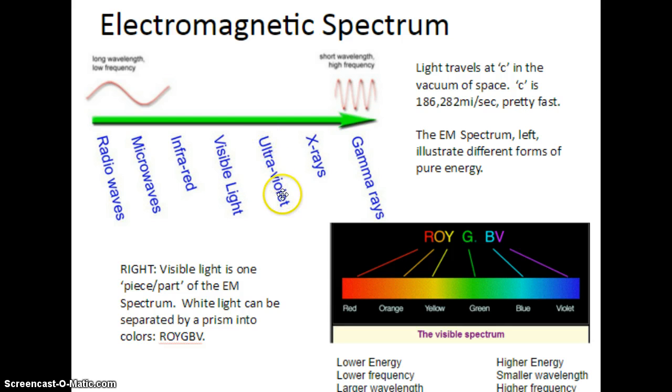We think of ultraviolet light, that's why we put on sunscreen, to X-rays, to gamma rays. So all of these travel at c, but they have different frequencies. The greater the frequency, the greater the energy, the smaller the wavelength. Whereas the lower the frequency, the larger the wavelength. So lower frequency, lower energy.